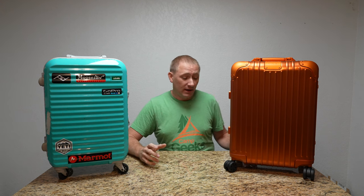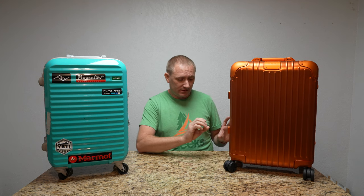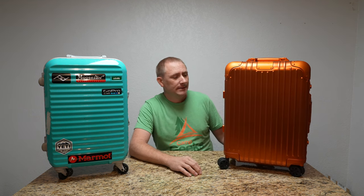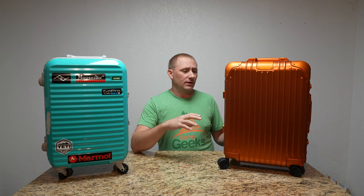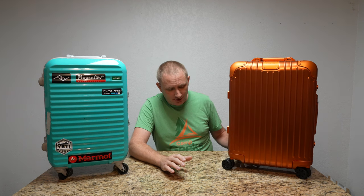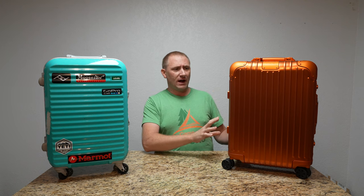I was blown away by the smoothness of the casters, or the wheels, right? These wheels go far beyond any set of wheels on any luggage I've ever touched in my life. It is amazing how smooth this thing just glides along. You go through the rivets, the placement of everything, how everything is built on this thing. You can tell it's top-notch. They put a 5-year warranty on it, so long as you register it, you get a 5-year warranty on it.